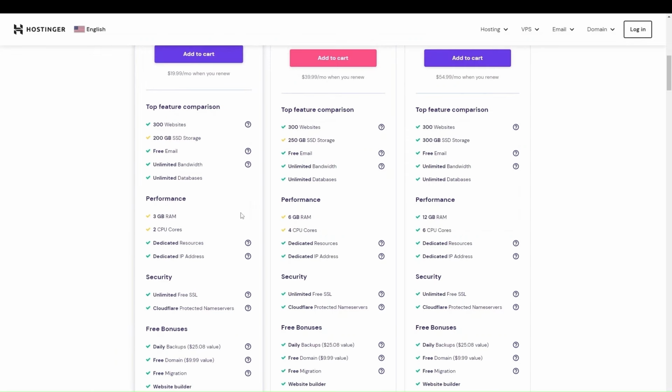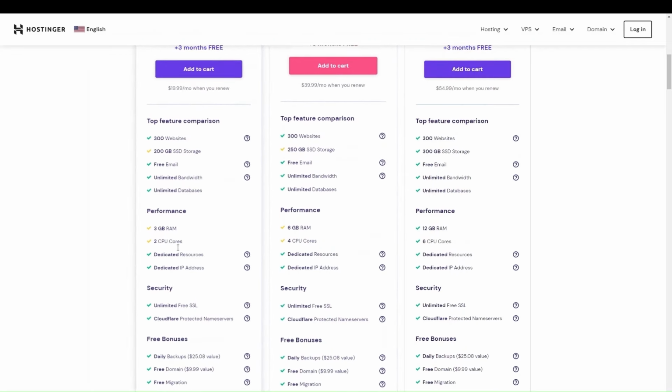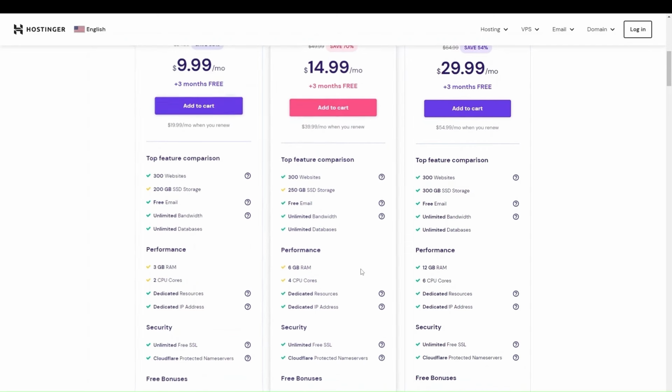So the rest of it is between the RAM. So the memory you get between all of them is different. You get 3 GB RAM for each website, 6 GB RAM and 12 GB RAM for each of the server that you're getting. And then also you get the CPU cores a little bit different as well.